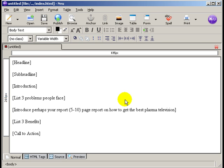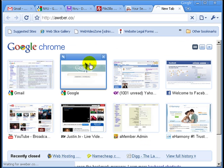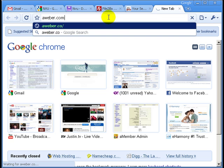you list the benefits. This 5-page report will save you time and save you money. And then call to action. So grab this free report today on blah, blah, blah. And that's it. And then you have to have, like, maybe if it's a squeeze page and you're getting people to sign up, then you might want to have an autoresponder. To get the code for the autoresponder, I would recommend you get aweber.com if you don't have it already. So it's aweber.com.